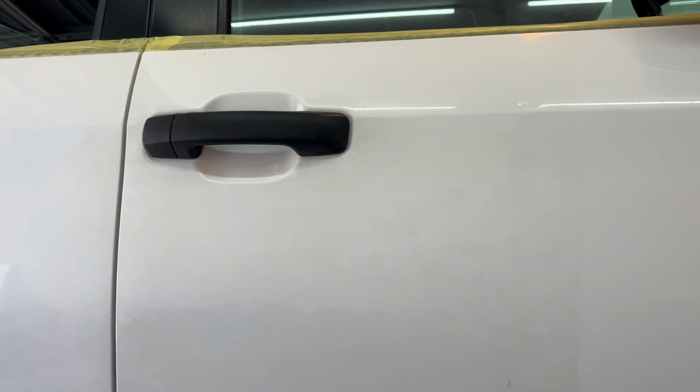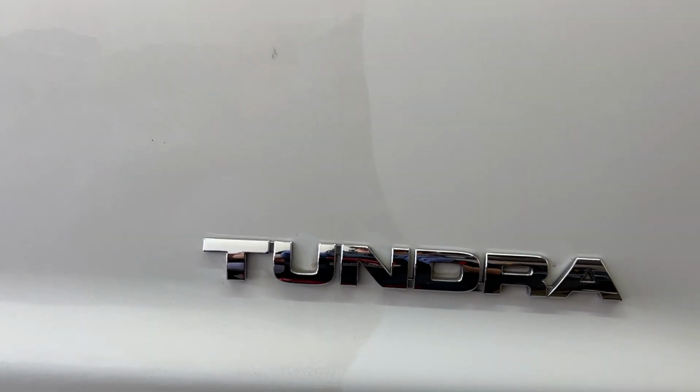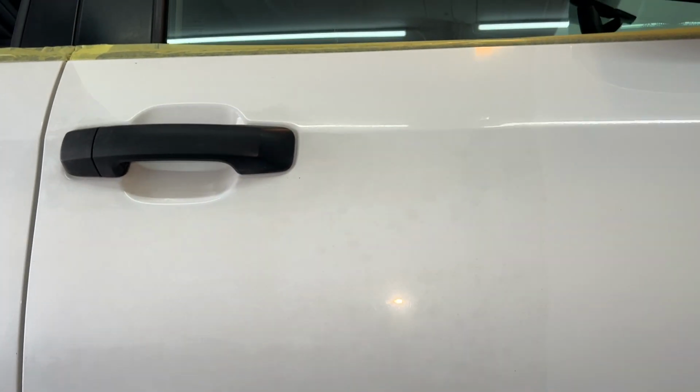Okay, so here's another great angle to show you the sharp contrast. Look at, you see this line here? That's how it used to look. Super chalky, oxidized, dirty looking. And then, look at that. I turn on the light here, so you can see. Again, that's how it used to look. And that's how it's looking now.